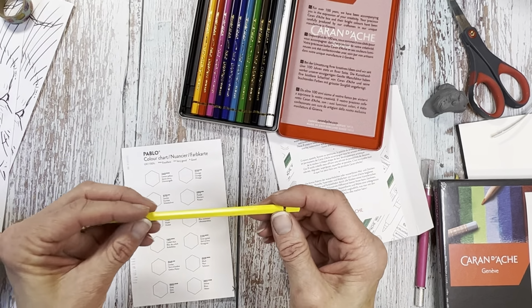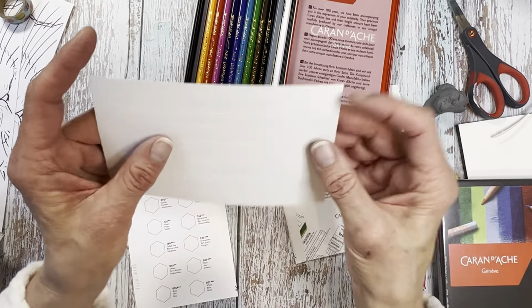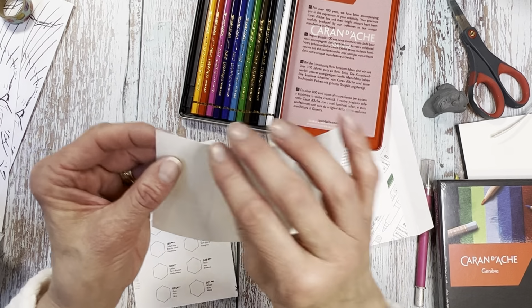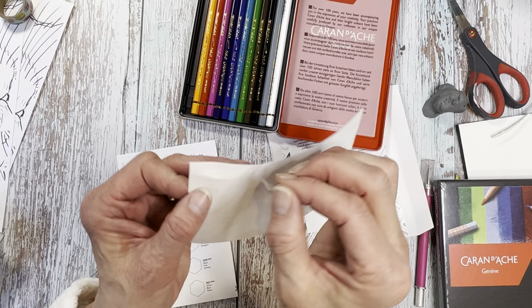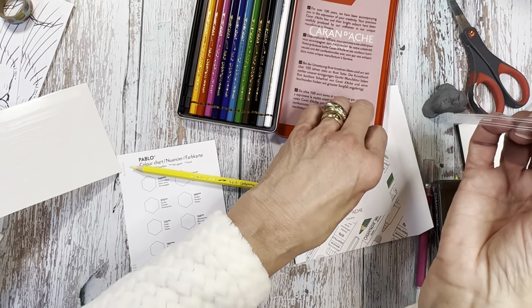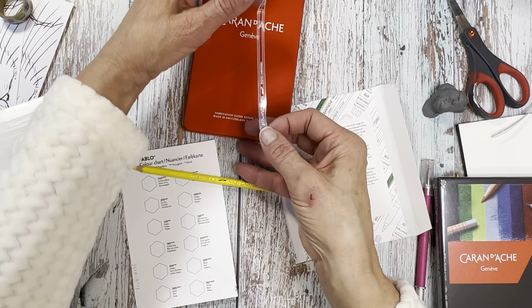a color number code, and then 3 stars for light fastness. The color on the casing does match the color of the lead, and the end is capped. The lead core measures 3.8 millimeters in diameter, and they feel very good in the hand. They're nice to hold. And it is a wax pencil, which is very interesting because it does not feel like Prismacolor. It's not quite as soft as Prismacolor.